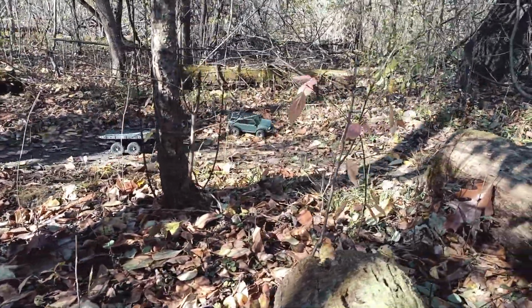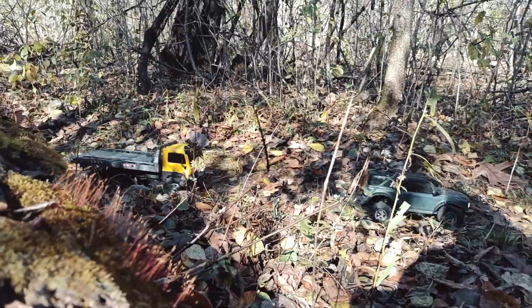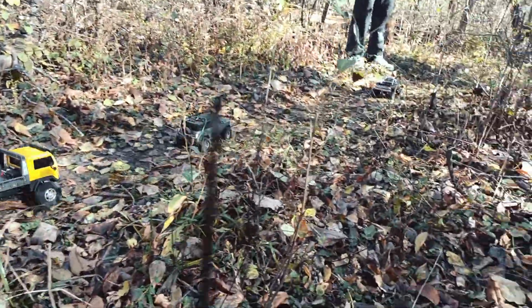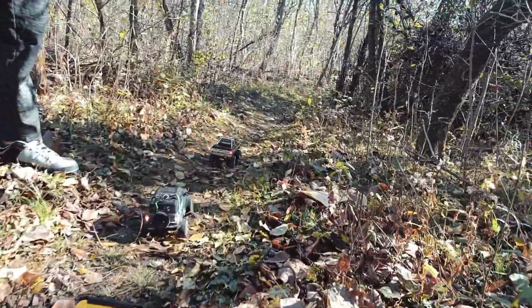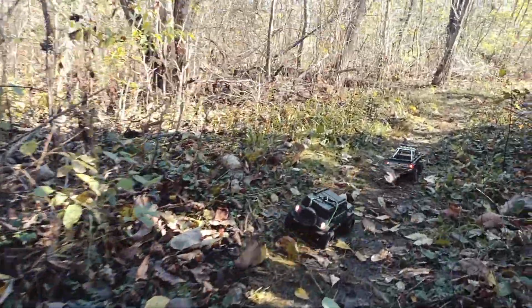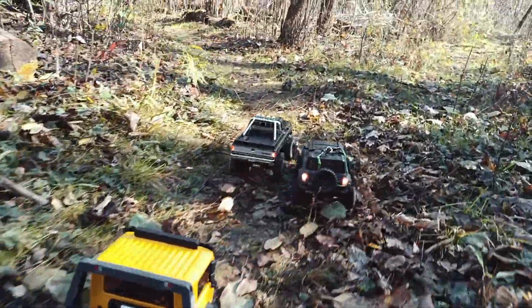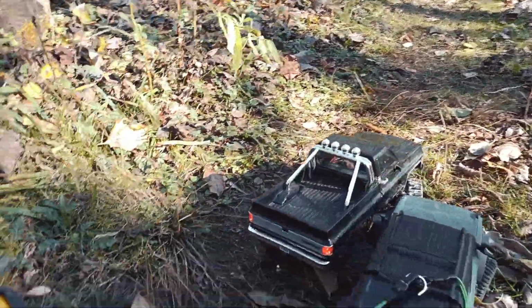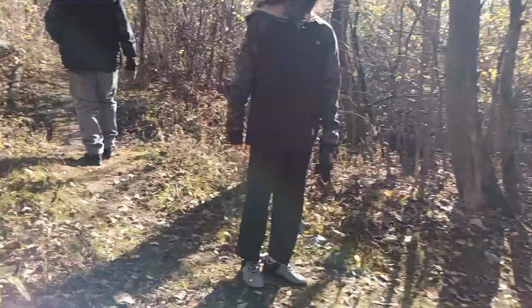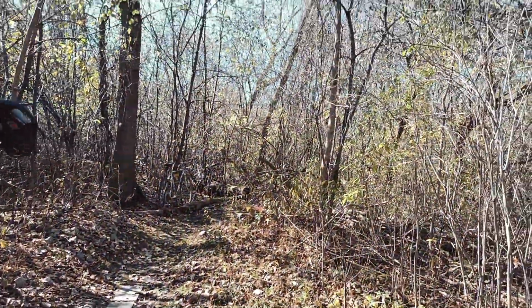Not edit, but... Nice. Oh, my bad. Oh, there, let's go climb that. Alright, so I'm gonna pause the video. Yeah, that's real steep. Look at that thing. That's a nice crawl. Oh, that's sweet.